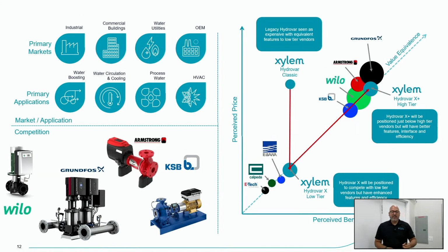So here in the top left, just looking at primary markets, primary applications. Once again, you're already familiar with using our pump products. The pump products aren't changing. So any of the markets or applications you're used to using our products in, that's going to remain the same. So whether it's industrial, commercial buildings, water utilities, water boosting, HVAC, whatever it may be, it's still supported.